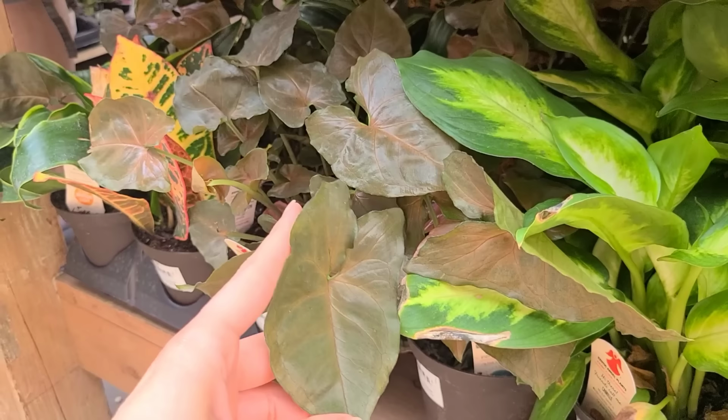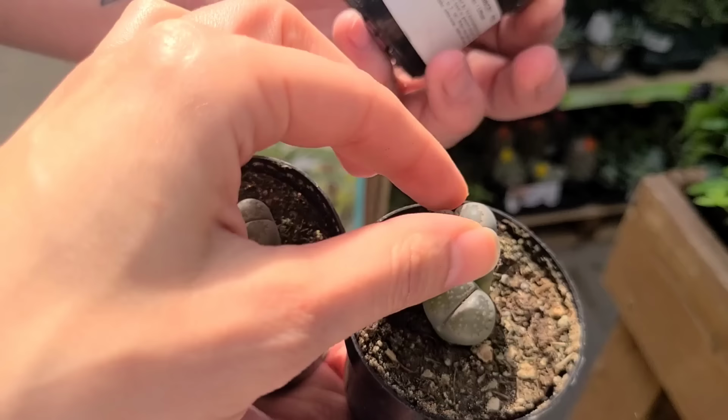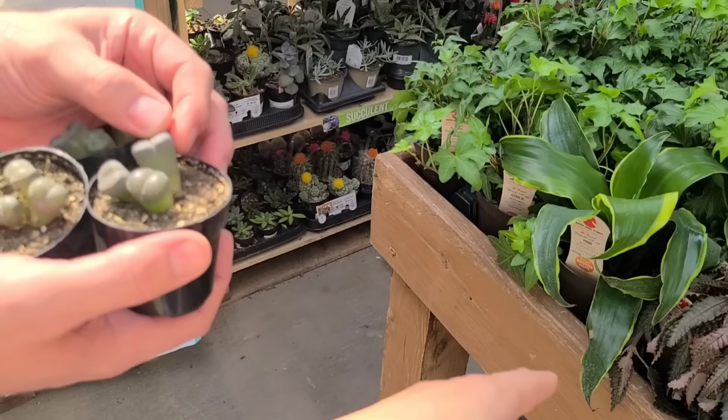Oh my God, stop it. Most of mine are dying and I don't know why. $5. I repotted them and they started to die. Like only two of them are alive. So I don't know what I did wrong.